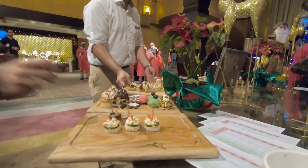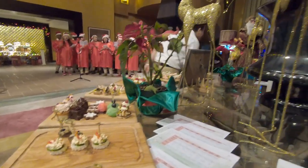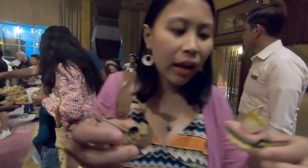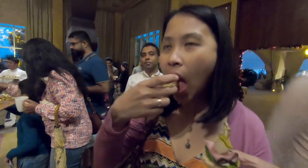So habang nagka-choir sila, and yung choir consists of puro Pinoy, no? Halos 80%. People are going around. They're giving eggnog, they're giving mulled wine, hot wine, pastries, sandwiches, and good vibes.